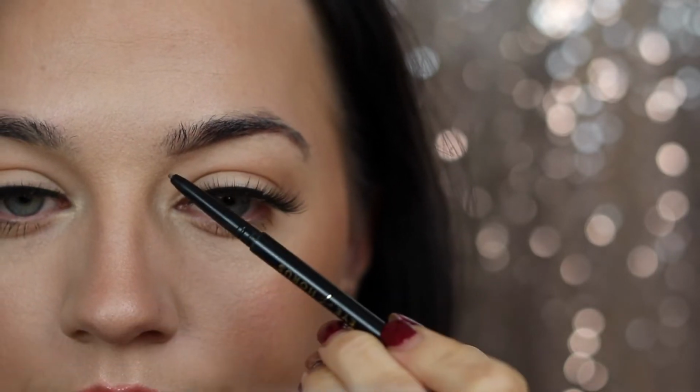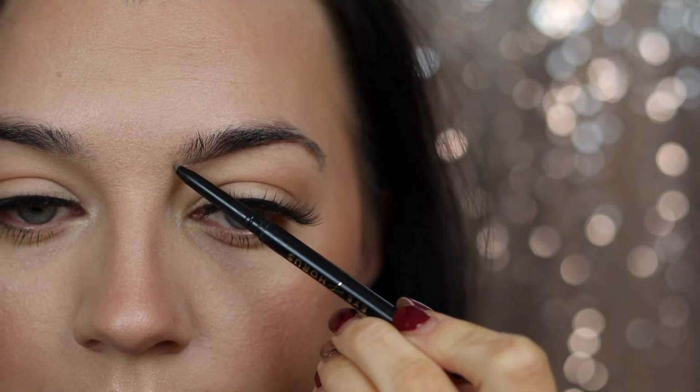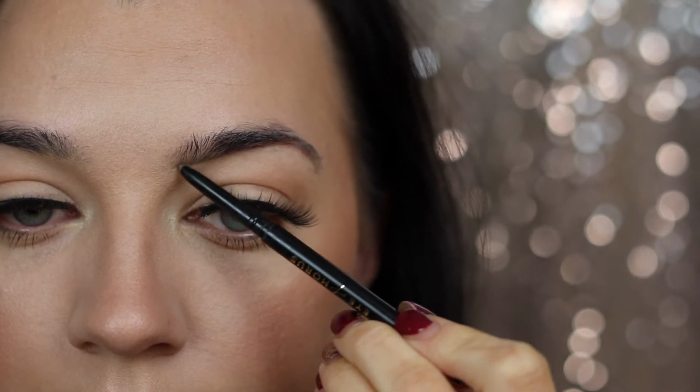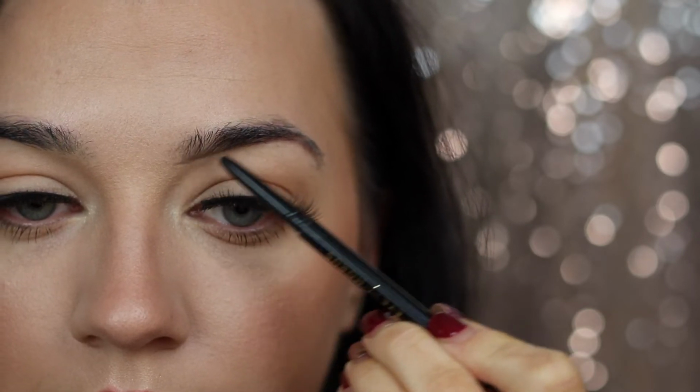I like to take the pencil and just very slightly bring it in a little bit more so my brow doesn't look like it starts too far out. If I bring it too far in, it's going to look very fake and drawn on, and I prefer the beginning of my brow to look a little bit more natural.